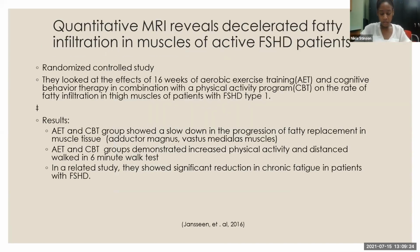So here are a few articles showing what we've learned so far. In this study, a journal article, they did an MRI study that looked at the effects of an aerobic exercise training program and cognitive behavioral therapy in combination with a physical activity program on the rate of fatty infiltration in thigh muscles in patients with FSHD type 1. They separated the participants into 3 groups. They had a usual care group, which received no treatment.